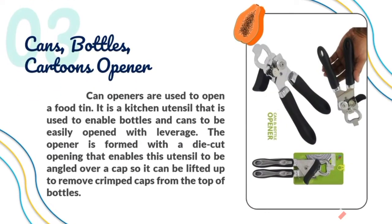Cans, bottles, and carton opener. Can openers are used to open a food tin. It is a kitchen utensil that is used to enable bottles and cans to be easily opened with leverage. The opener is formed with a die-cut opening that enables this utensil to be angled over a cap so it can be lifted up to remove crimped caps from the top of bottles.